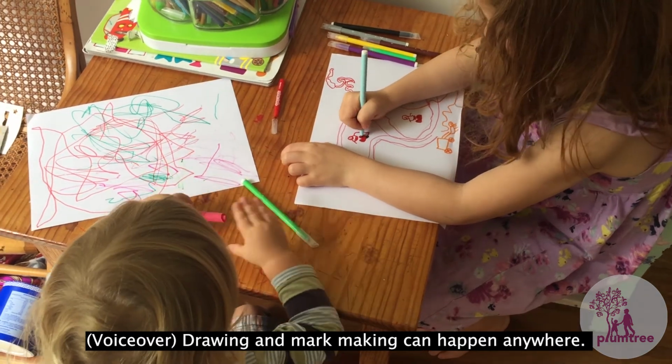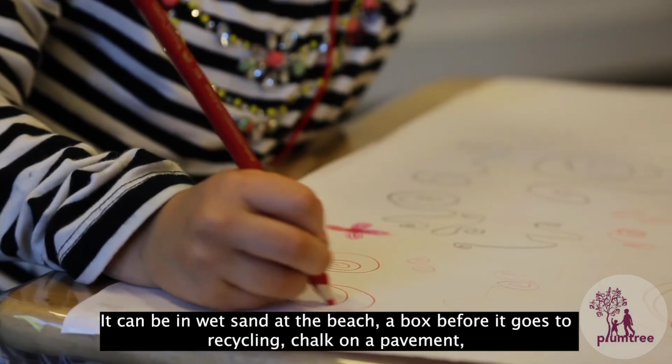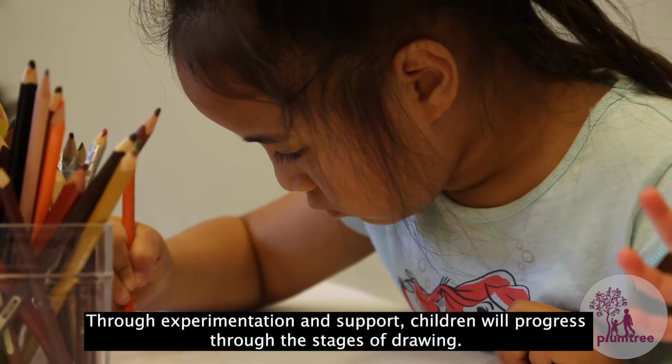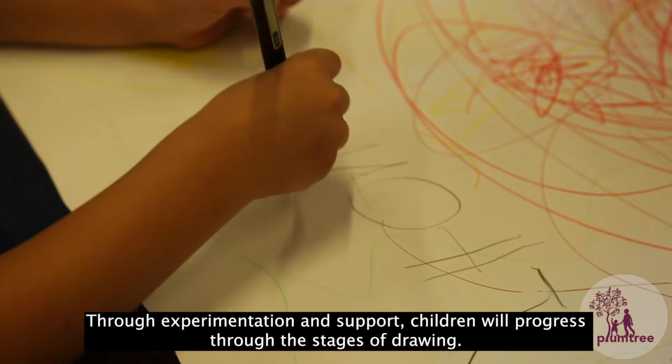Drawing and mark making can happen anywhere. It can be in wet sand at the beach, a box before it goes to recycling, chalk on the pavement, water on cement, or a drawing app on the computer. Through experimentation and support, children will progress through the stages of drawing.